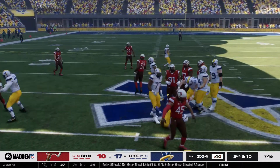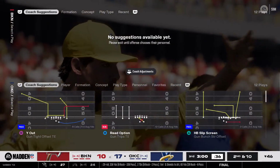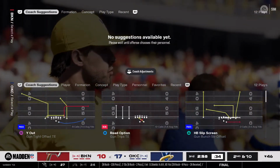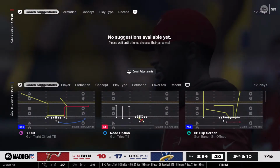From the gun, they'll try to run it. And running room scarce here. He's going to be stopped in his tracks at the line of scrimmage. No gain on the play. Calling no gain on the play, and it'll be 2nd down. 46-yard line.